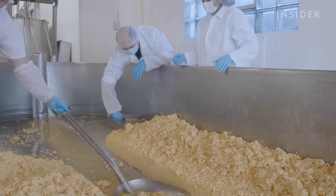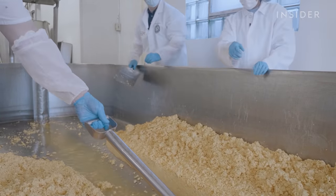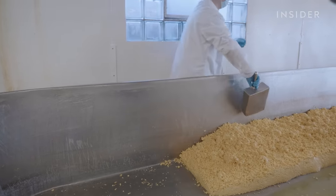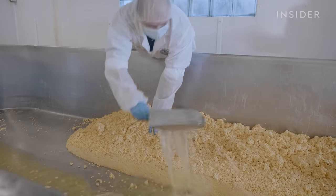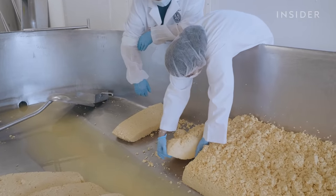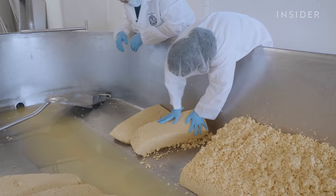And what are you doing now? What we're doing is we're going to take all the fines, the smaller curds, and we want to mill it in so we get as much of our yield as possible. So grab up the front, slide your hand on the cut side. This way? Yep. And turn it right over.